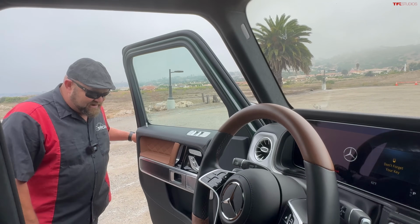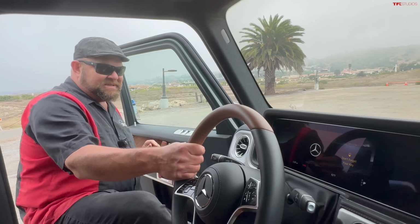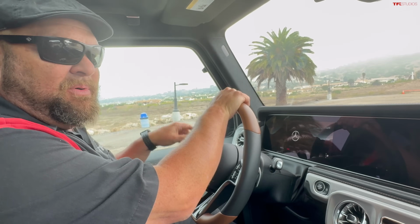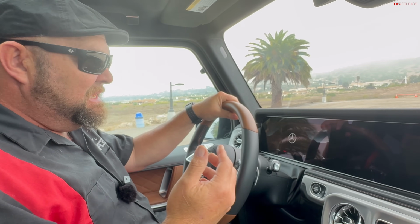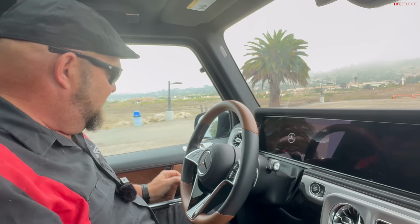Well, hello there. Welcome to my square abode. Yeah. Once again, a little extra oomph to get up there. Taller people wearing high heels shouldn't be a problem. By the way, you've probably heard this before, but you have to slam the doors on a G-Wagon. This has to do with how watertight it is.